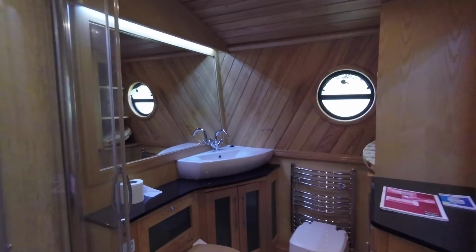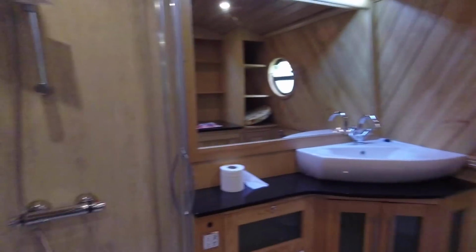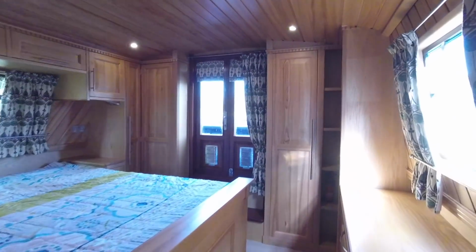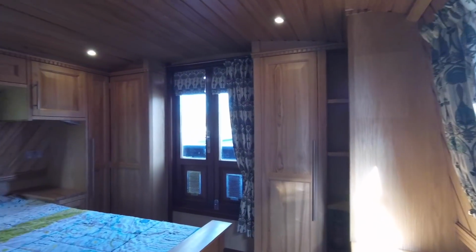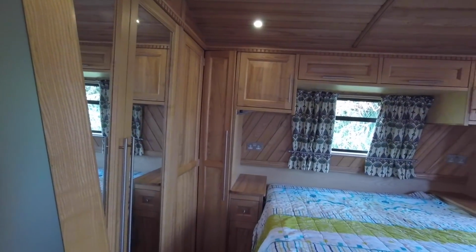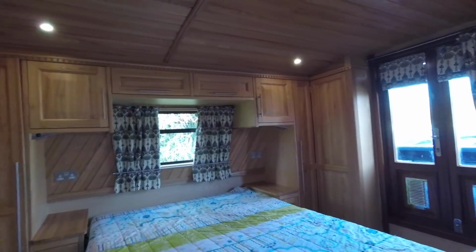The fact that we've got a potential single slash double second berth is a bonus. But the bathroom's incredibly nice with granite surfaces and a large shower enclosure, and plenty of storage. There's a washer dryer in a cupboard under the counter there. And then in the main bedroom, you've got plenty of storage, lots of wardrobe space, a double bed, and double doors out onto the bow.